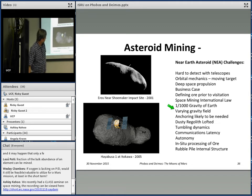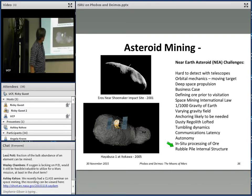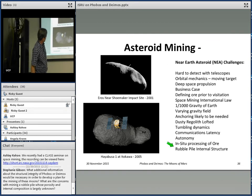The low gravity and the varying gravity field are going to be challenges. Anchoring is likely to be needed. There's a lot of work to be done on developing the anchoring technologies. There may be issues with throwing up dust, which will then come back and interact with the asteroid again later. There's tumbling dynamics, the communications latency for long distances through space, needing to develop robotic autonomy, and then whatever in situ processing we do on the ore needs to be developed. It needs to be able to work in low gravity. And some of these bodies are rubble piles, and the internal structure is not well known. So some of that can be adapted to planning how we're going to mine on Phobos or Deimos.